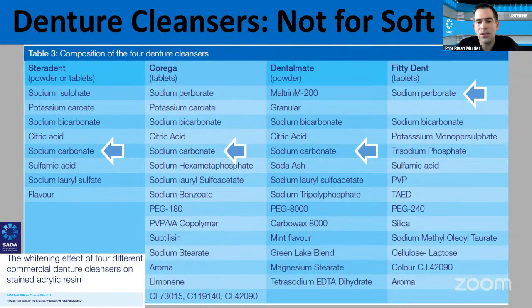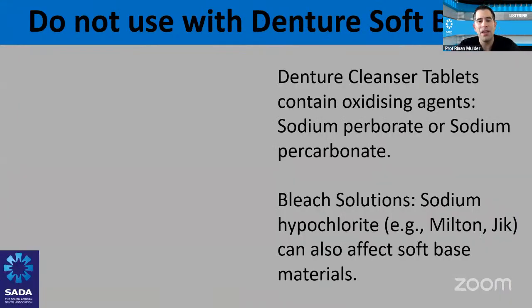All right, now those compositions, the sodium carbonate and the sodium perborate, are quite important to note because these denture cleansers all contain that, and they are actually a type of oxidizing agent. Now, when we look at something like sodium hypochlorite, where the commercial names would be known as Milton, those blue bottles that we usually use to clean baby bottles with, as well as Jik, those are also oxidizing agents.